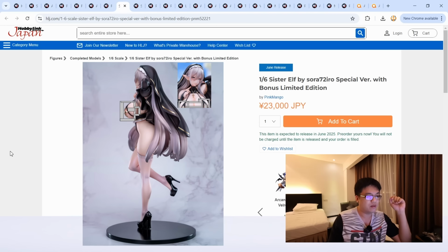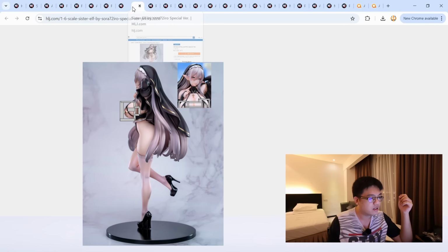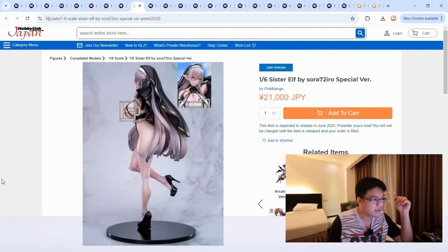We are now entering 1/6 scale territory. Sister Elf by Sora Iro, 72 special version, basically comes with a wall scroll of the very same character by Pink Mango, Chinese brand by the way, for 23,000 yen. And if you're not interested in the merch, the figure only is 21,000 yen.